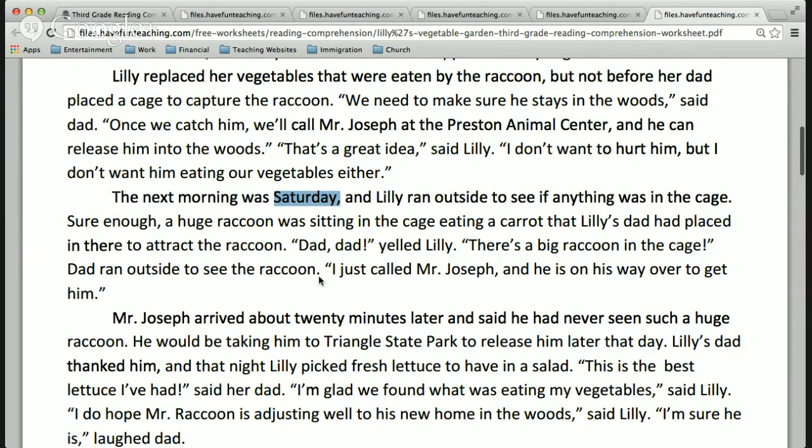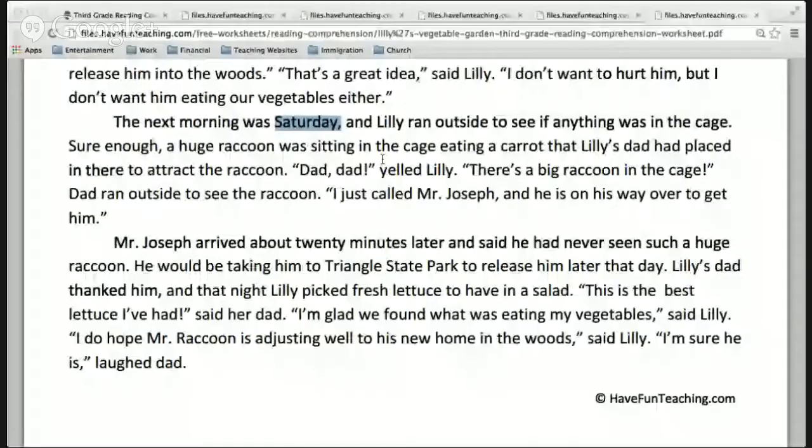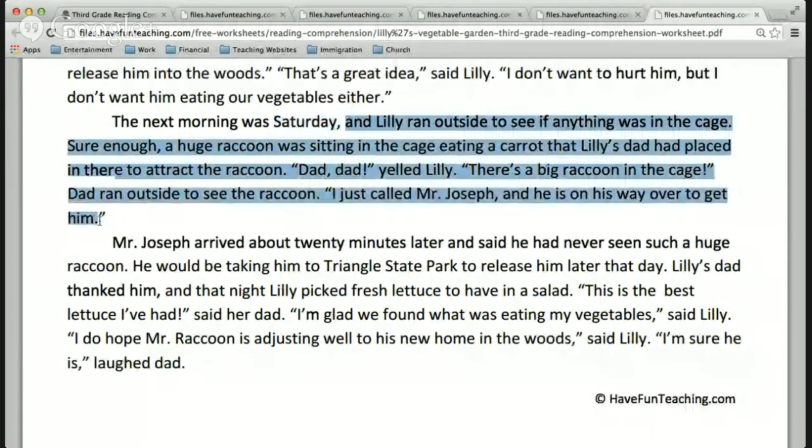All right, let's go to Heidi. Heidi, please read from "And Lily ran, finish the paragraph." And let's have you come down to here where it says, a huge raccoon.